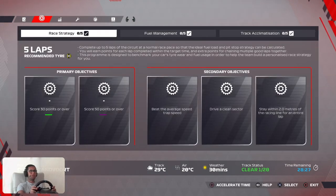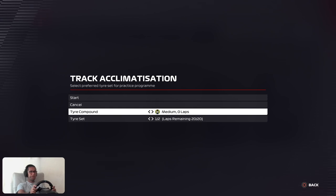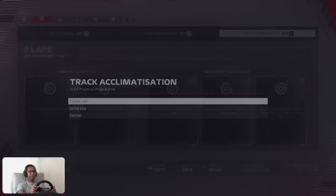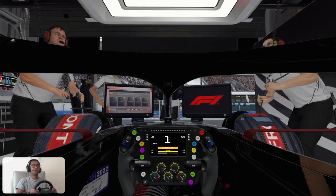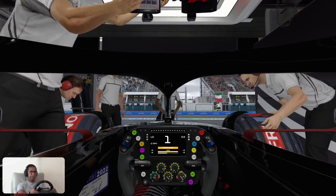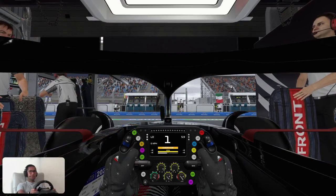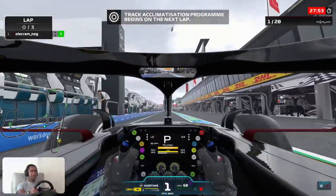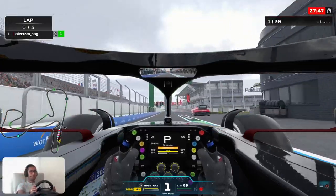Maybe choose now what we will do. That's the track acclimatization. Start on the hards or medium. The report's good. We're looking at a dry session. Let's try hards. Let's get a few laps under our belt. They have more durability but less grip, the dry set of tires. So red, soft, more grip; medium, yellow tire; and then hard, the white ones, the ones that last longer but have less grip.